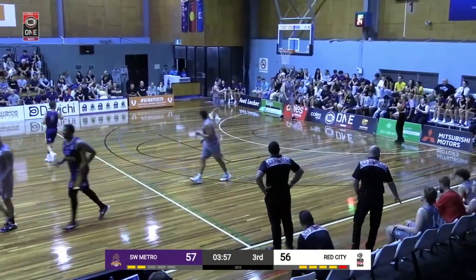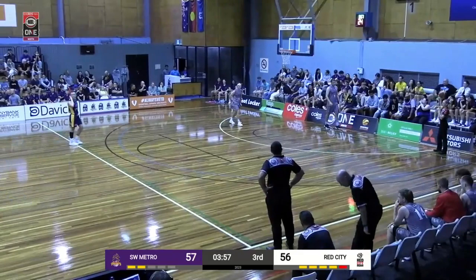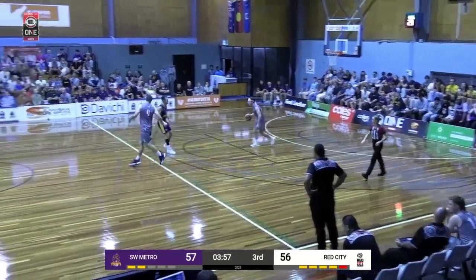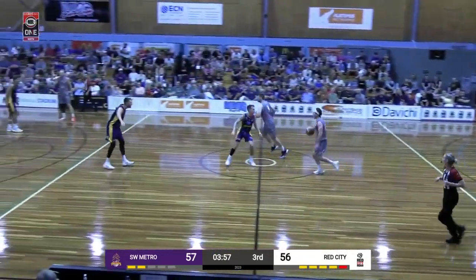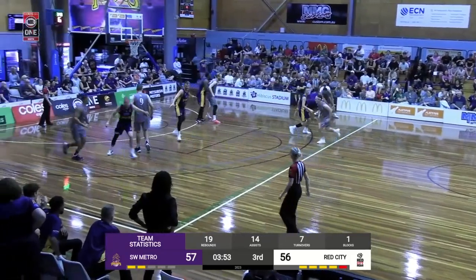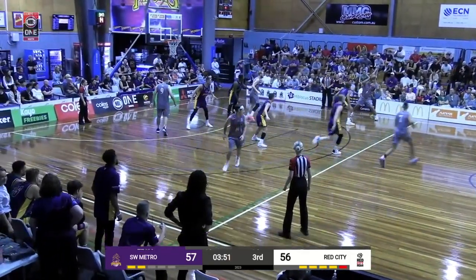They've just received a tech. They've just lost arguably one of their best players. This is a perfect opportunity for Southwest to just step up. Again, put the foot on that accelerator, turn things up to 11, and just really try and start to close this one out.